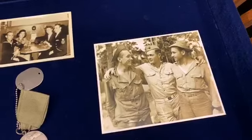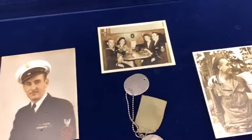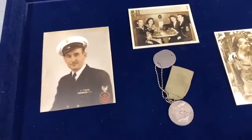They lived in Jacksonville for many years, and after he passed, she wanted his medal to go to a museum here in the state of Florida, and we fit the bill because we also teach naval aviation history here, and we could tie the story to our mission, which is really special.